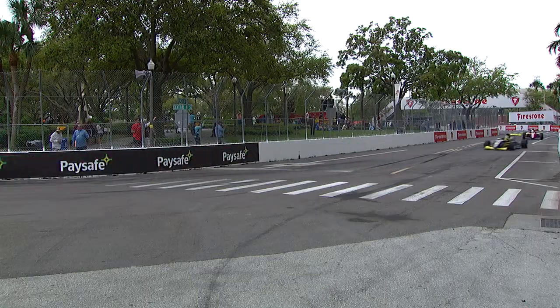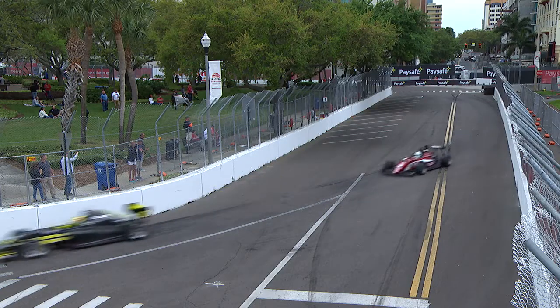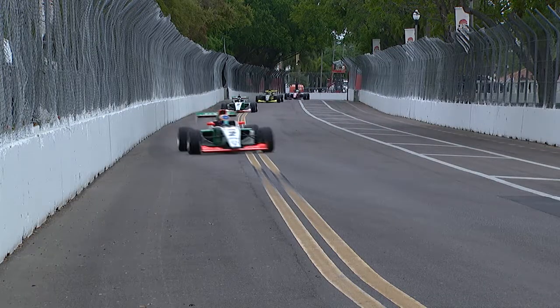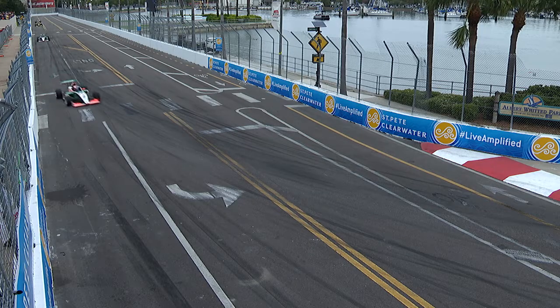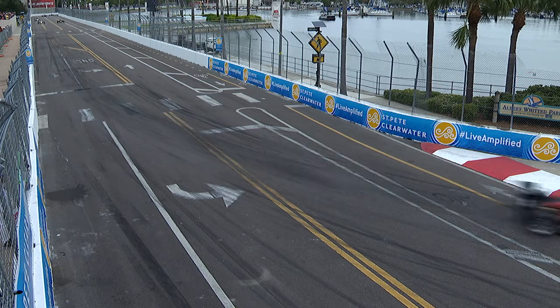Did you see Cunha nearly have contact in there as he tried to get around Gutierrez in turns 4 and 5? They nearly went too wide. Let's see if they make it through. There's Cunha right behind Gutierrez. Gutierrez still with the position. You're right, getting aggressive there further back. That is now 6th, 7th, and 8th, as Nikita Listowski just about a second back getting a good look at the battle.